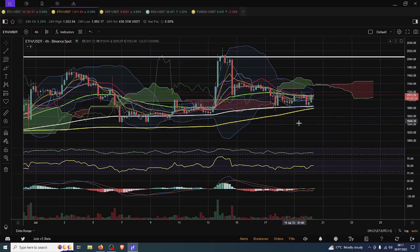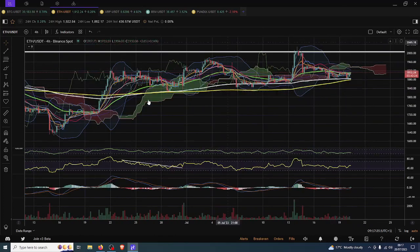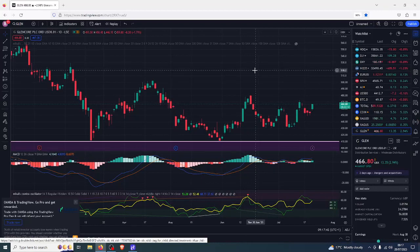So at this very moment in time, it looks like the consolidation from this big power move up might be coming to an end, and we might start to see moves back up into 2,000. It's only when we get above 2,000 that I'll be able to call some form of continuation for all altcoins. However, you know me, quite happy to buy them on every incremental drop down.